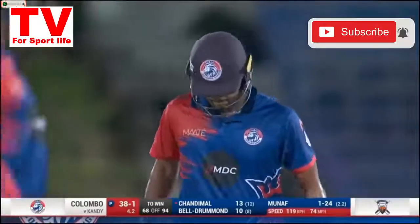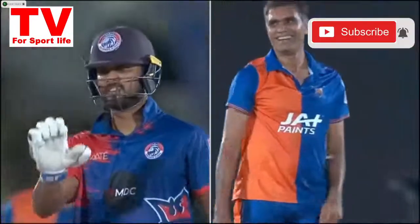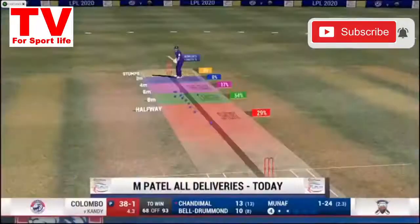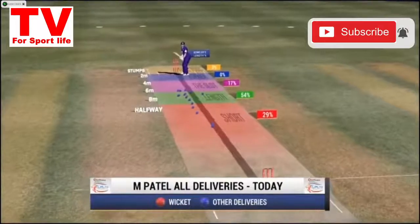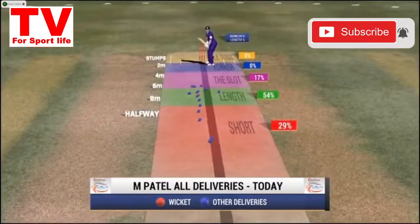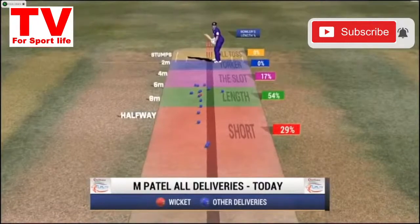That was a jaffa. A bit of movement and then the bounce. They are in respect for each other. Apology or thanks for dropping me? Length for Munaf. He uses that good length very, very well. And his line, look at his line, that's terrific.